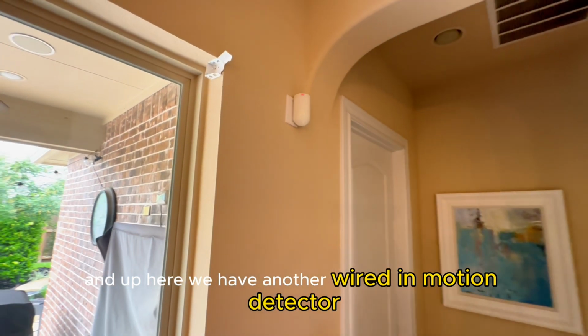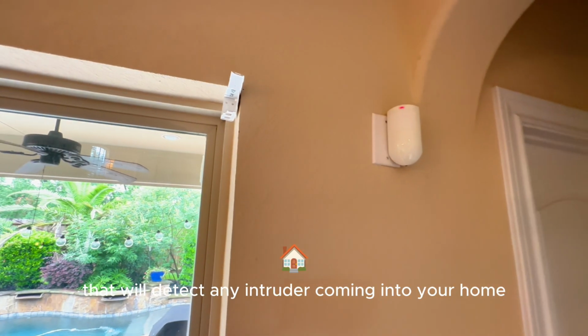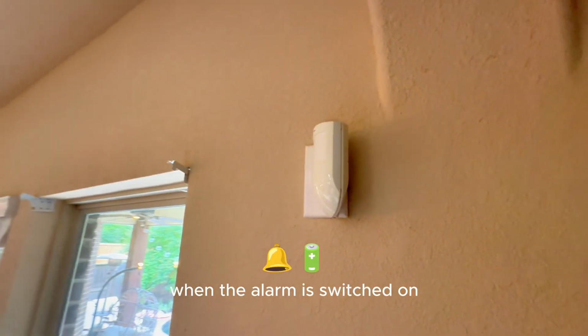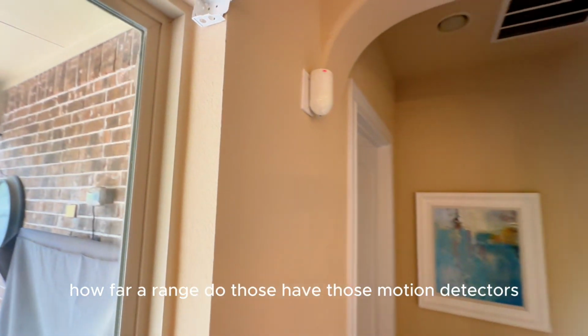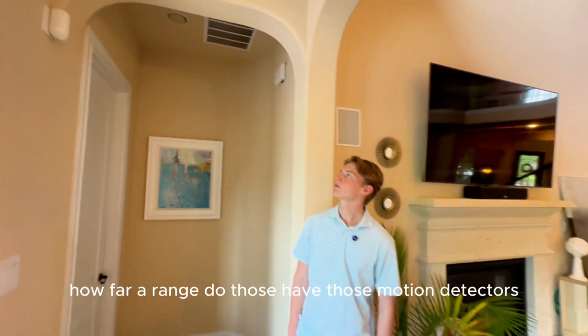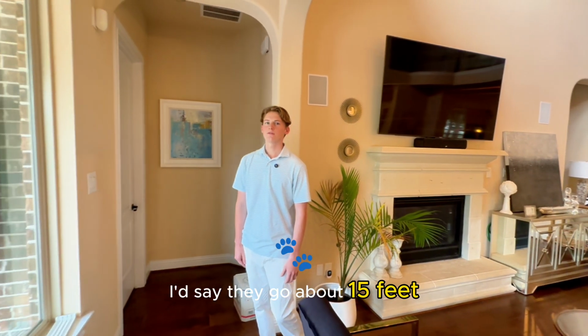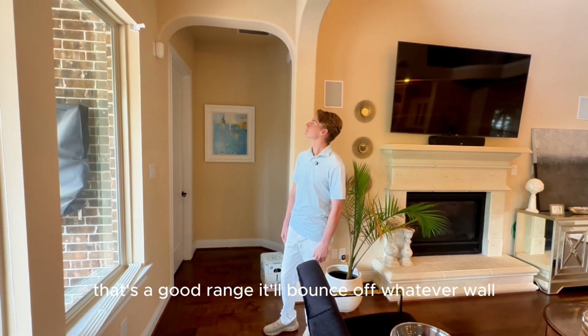And up here we have another wired-in motion detector that will detect any intruder coming into your home when the alarm is switched on. How far a range do those motion detectors have? I'd say they go about 15 feet, could detect from the wall. That's a good range. It'll bounce off whatever wall.